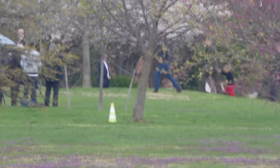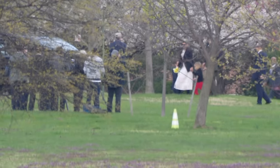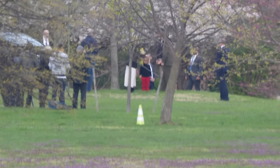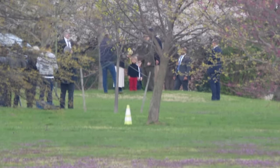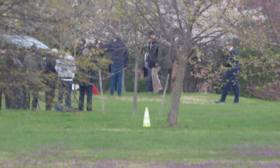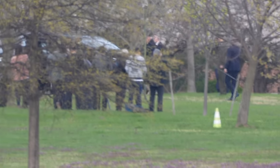So there's the press pool over there. They're not getting any questions in. Doesn't look like he's taking any questions. Going right to his vehicles. It must be Hunter taking his son. And there he is. He's got the baseball hat on.